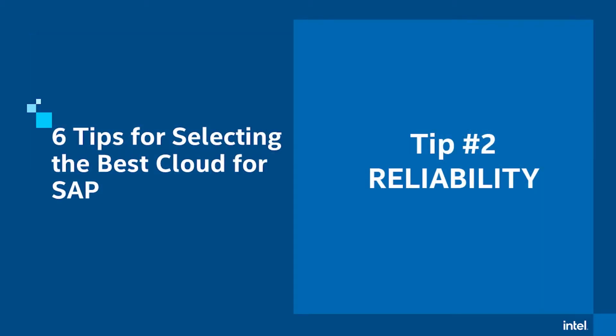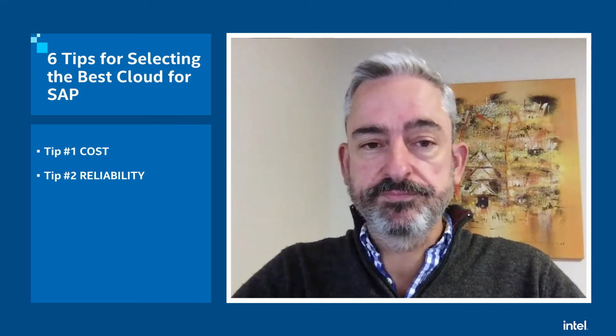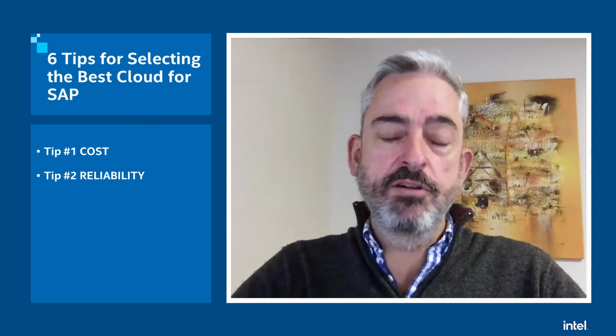Tip number 2 is reliability. Everyone expects public cloud to be better than what they're experiencing today on premise. And this is absolutely true, of course, but not all clouds are equal. SAP specifically is very sensitive to unplanned downtime. And what you've got to do is look at the public cloud vendors over the last 12 to 18 months and see what their unplanned downtime performance has actually been. Again, a great predictor of what's going to happen going forward.